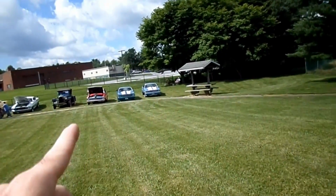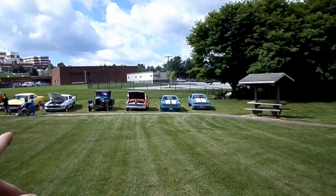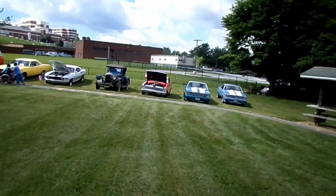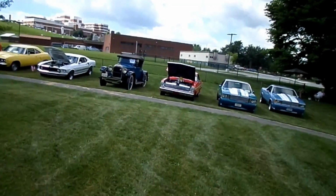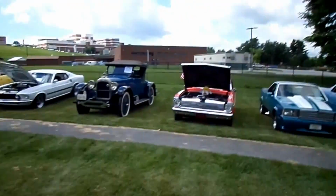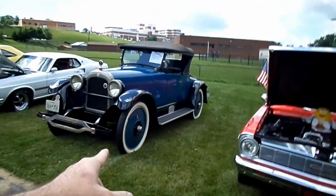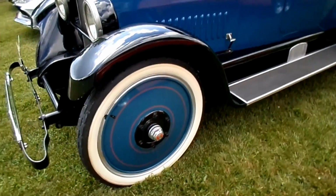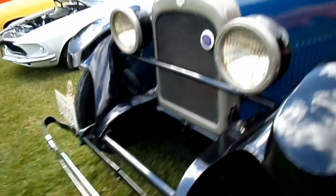Then you've seen these mostly, but this one down here is a little different. This right here looks like a Model T, but look at the wheels and tires on this thing. Like a custom-made rim. Got Mr. M&M guy here, but check them out. That is wild. I like it.